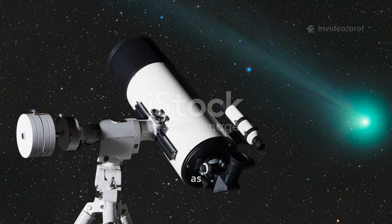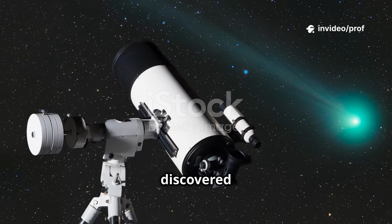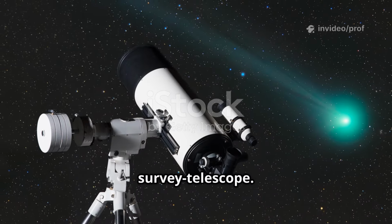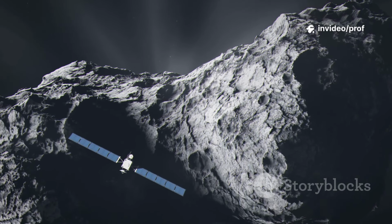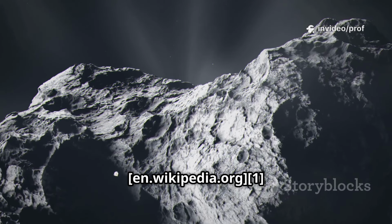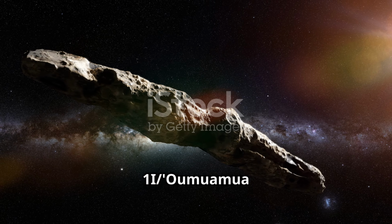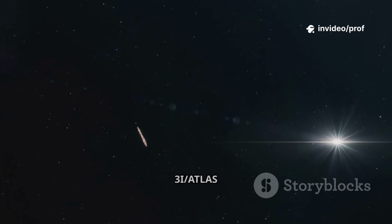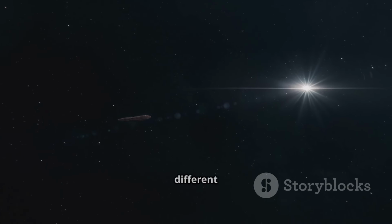Let's begin. The object known as 3I Atlas, also designated C/2025 N1 Atlas, was discovered on 1 July 2025 by the Asteroid Terrestrial-impact Last Alert System, ATLAS Survey Telescope. It is classified as an interstellar object, meaning it originated outside our solar system and is just passing through. The 3I prefix stands for third interstellar object ever confidently detected, after 1I Oumuamua and 2I Borisov. So, in short, 3I Atlas is a visitor from beyond our solar system, giving us a rare window into material formed around a different star.